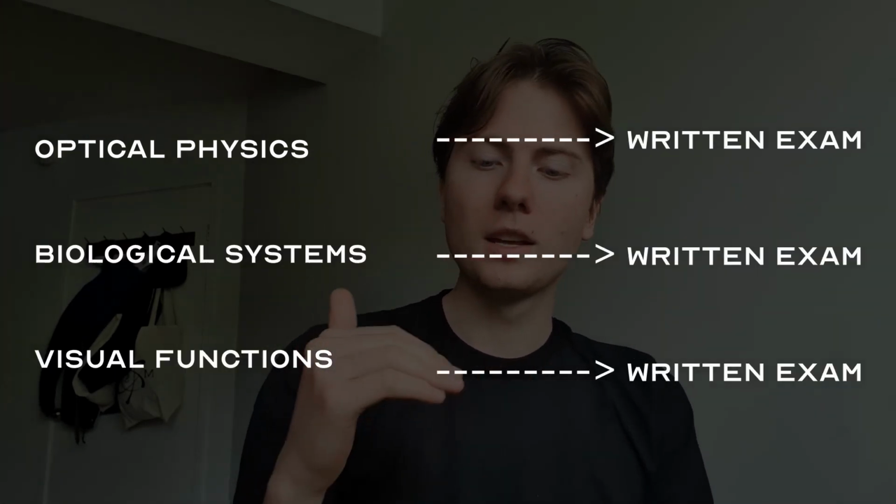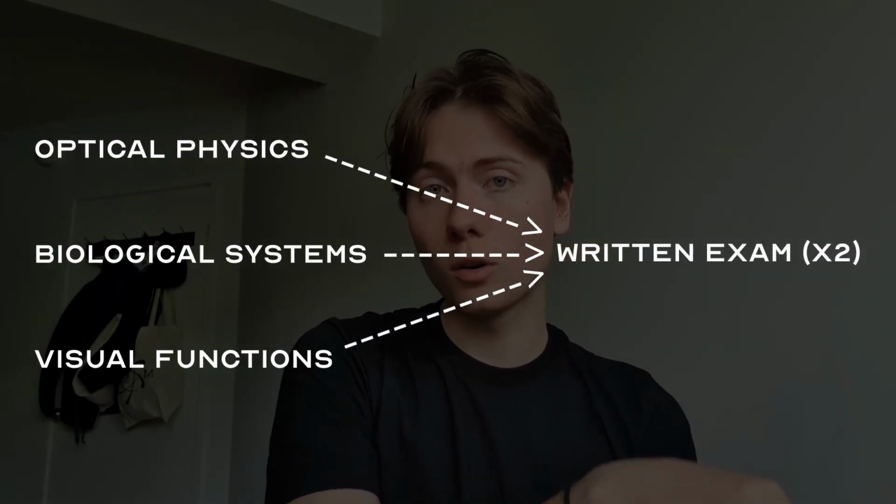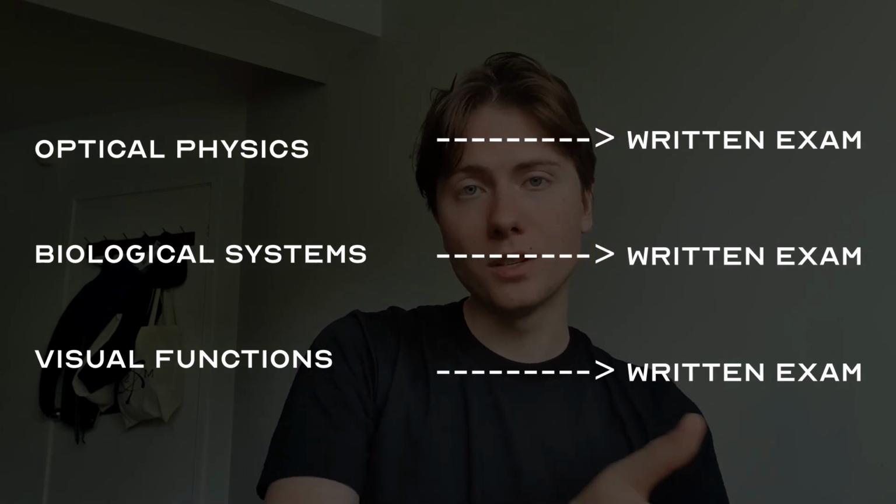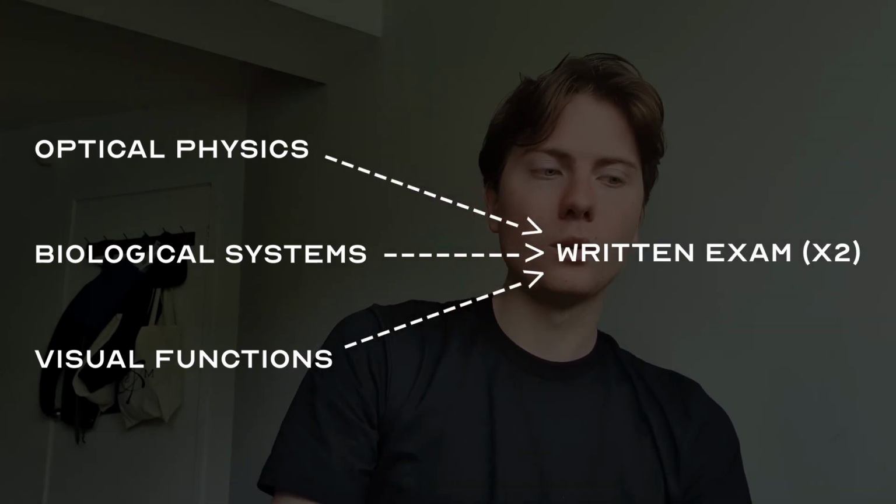Another difference between this semester and last semester is that last semester we had more exams, because each subject, that being optical physics, biological systems, and visual functions, had its own exam, so we had to write out these essay-style questions in response to those. This semester is a bit different, it's integrated. We've got 2 exams that both cover all 3 topics instead of 1 exam each that just covers 1 topic. So it's going to be a bit more interesting.